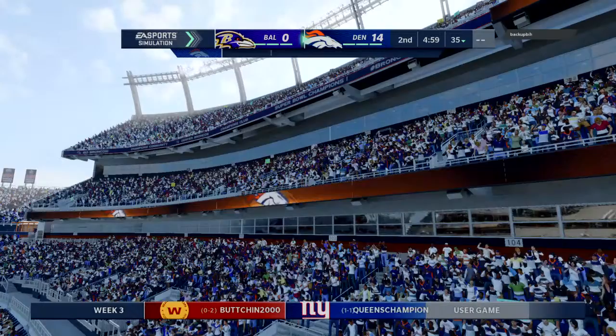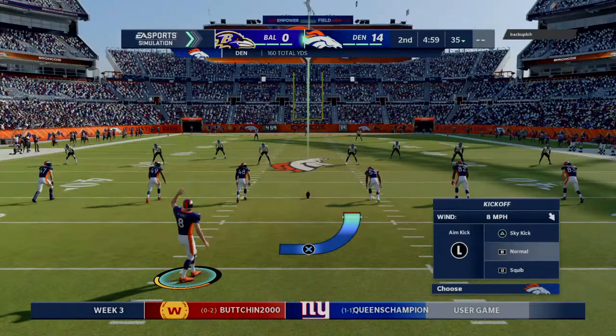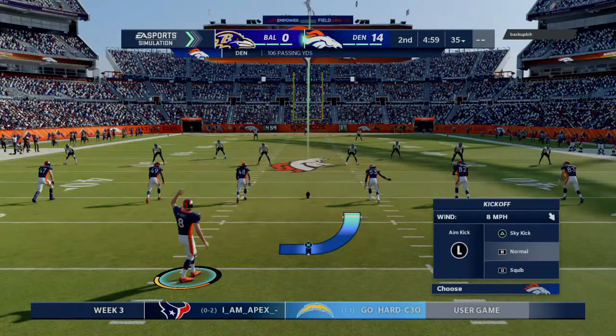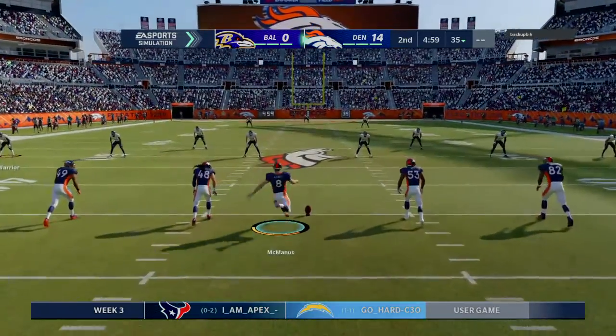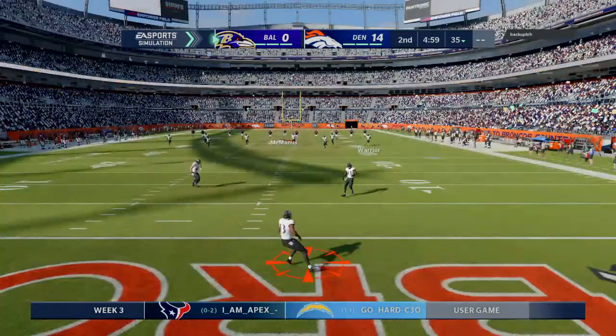Now on the other side, though, what's your psyche? You're really behind the 8 ball. You've got to make sure you just hold in there. Survive the early storm, relax a little bit, and try and get back to your game plan. It's way too early for panic.